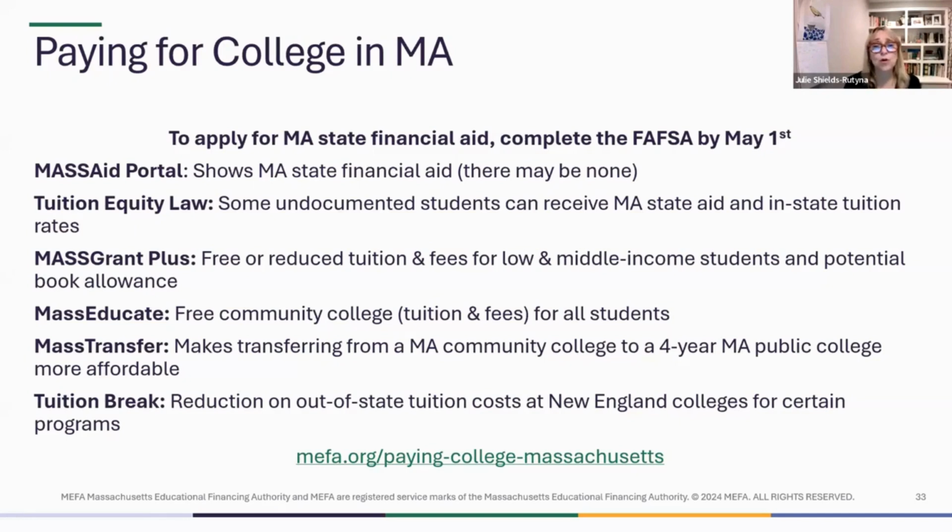But here are some new programs in Massachusetts that I just want you to be aware of. I mentioned earlier that some undocumented students can receive Mass state aid and in-state tuition through the Massachusetts tuition equity law. So if that applies to you, or if you know anyone that might apply to, please spread the word on that. Those students would complete the MASFA, and then they could take advantage of that state aid.